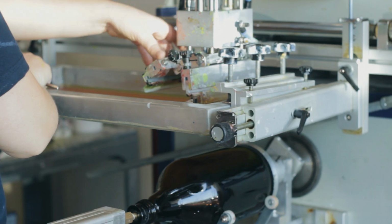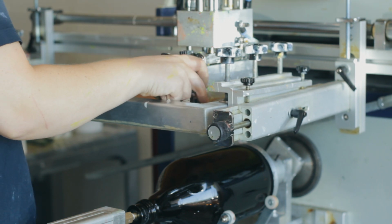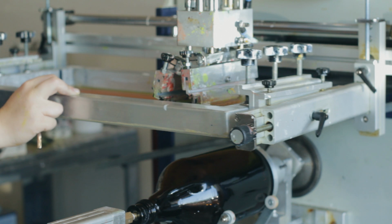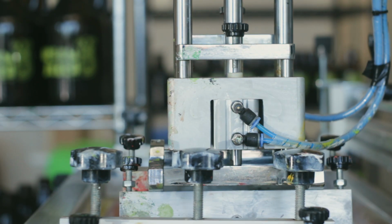One thing that we've learned is that these bottles aren't perfectly round, so what we have to do is position the frame just enough where it could catch all the corners and press into it. And sometimes it takes a little bit for setup, but once we get that right angle, we're ready for press.